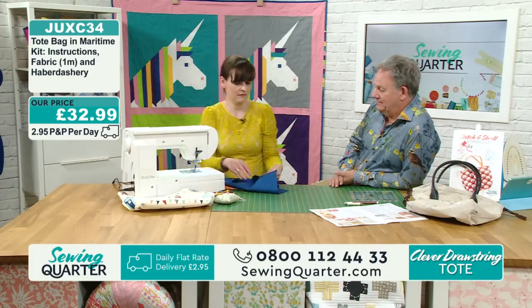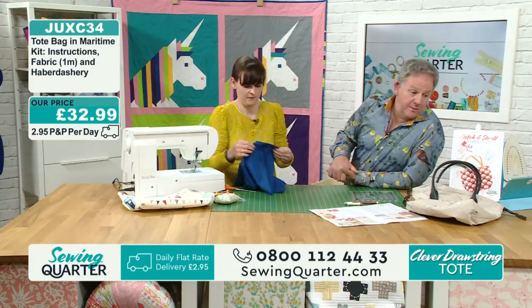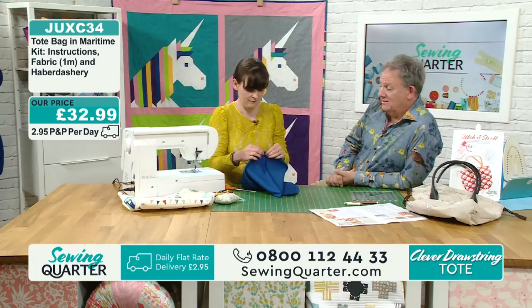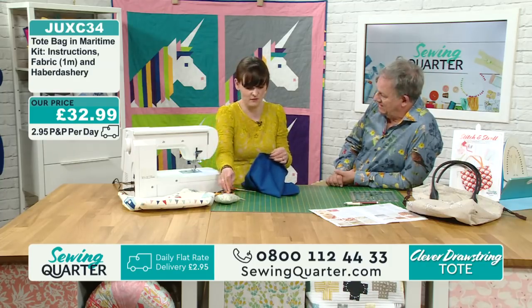There we go. So if I was at home and taking care, I'd press all these seams. It's quite handy with this bit as well, because the magnet holds the pieces in position a little bit at the top when you sew them together.